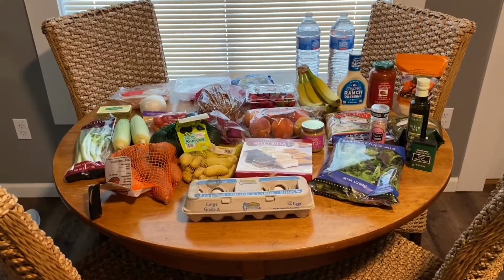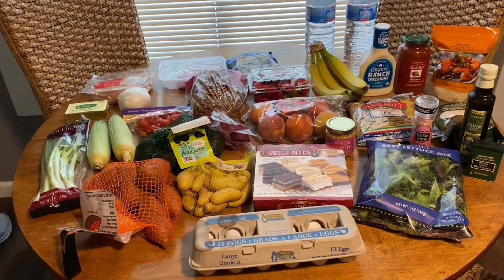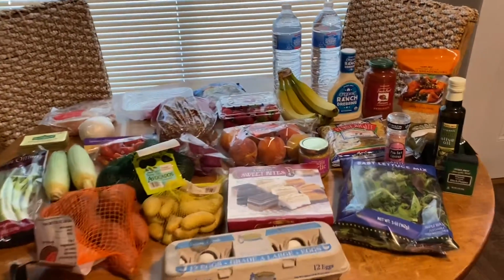So, all right, here we go. So this is my whole haul. This is the largest Airbnb for 4 days haul that I've seen. I want to get the prices. Okay, so I'm also going to give you the prices of everything. So first things first.